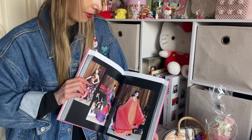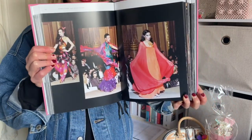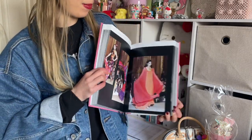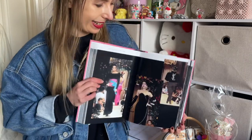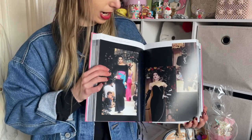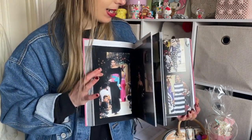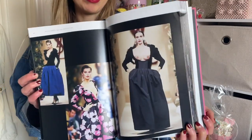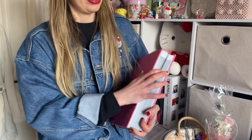It really changed fashion. Obviously he was the person to make the tuxedo suit famous for women. The Saharienne look, there's even the trapeze dress. He was known for a lot of different silhouettes. Anyway, I'm not really explaining it that well, but it's a really good book if you want to know more about Saint Laurent. There's a lot of strong colors, Moroccan inspired. You get to understand where his inspiration came from. Anyway, love this book.